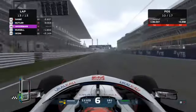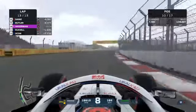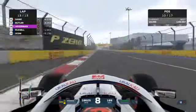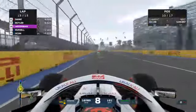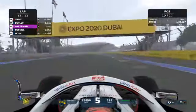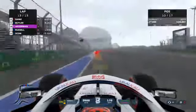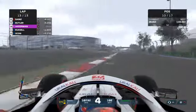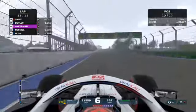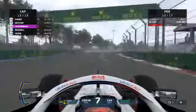This is your final lap of the race. We're trailing our teammate by 6.0 seconds. They're on old softs. The time last lap was 1 minute 36.9. Okay, the gap behind is 1.8 seconds.